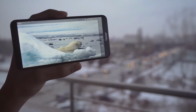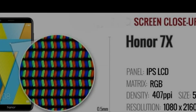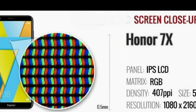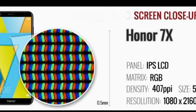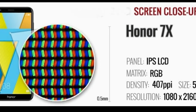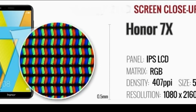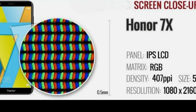A rear-mounted fingerprint reader is also part of the mix. In keeping with its solid reputation in this area, Huawei equipped the Honor 7X with a very snappy and accurate scanner. Naturally, it is always on and can unlock the phone from standby. No complaints there.